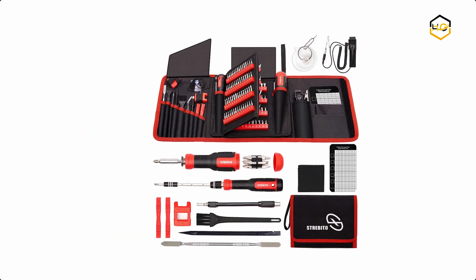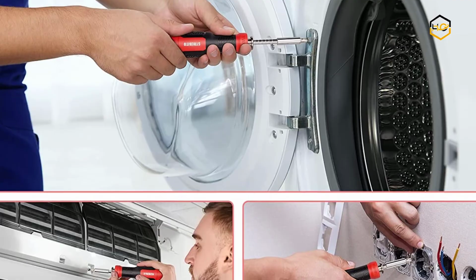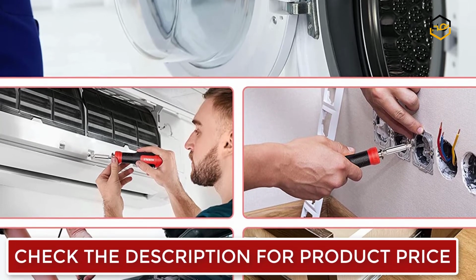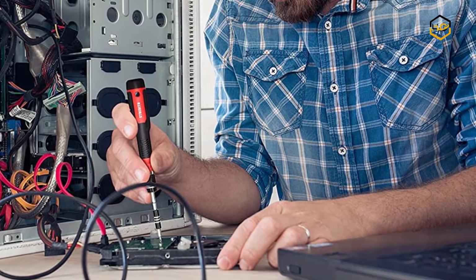At number 3 we have Norski bit holder. The heavy-duty ring magnet holds the screw securely in place for easy and accurate fastening. It has a retractable guide sleeve that eliminates wobbling and slipping while driving screws. It works with all 1-inch insert bits.